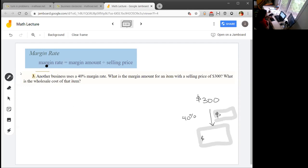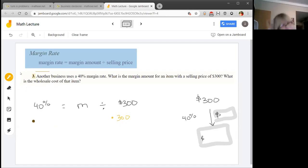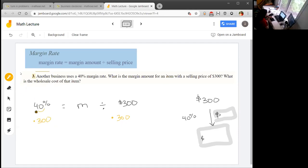So using my formula, the margin rate is over here. The margin amount, we don't know. The selling price is 300. If I have something stuck onto my letter with divided by 300, how do I get the letter by itself? Gotta divide on both sides. There's already a divide. Multiply on both sides. Multiply by 300. I'm also going to take the 40% and make it a 0.4. So I get $12.